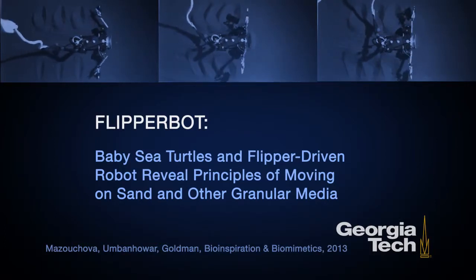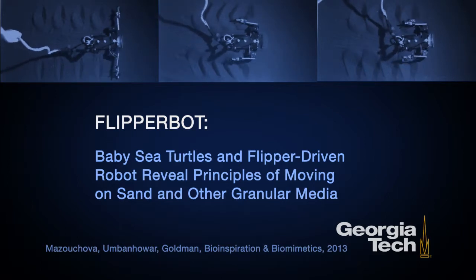The goal for this research was to understand some biological results we obtained from a field study of hatchling sea turtles and how they move across granular materials. A student working in my group, Nicole Mazouchova, went out to the beaches of Jekyll Island, Georgia, and performed locomotion experiments on hatchling sea turtles.